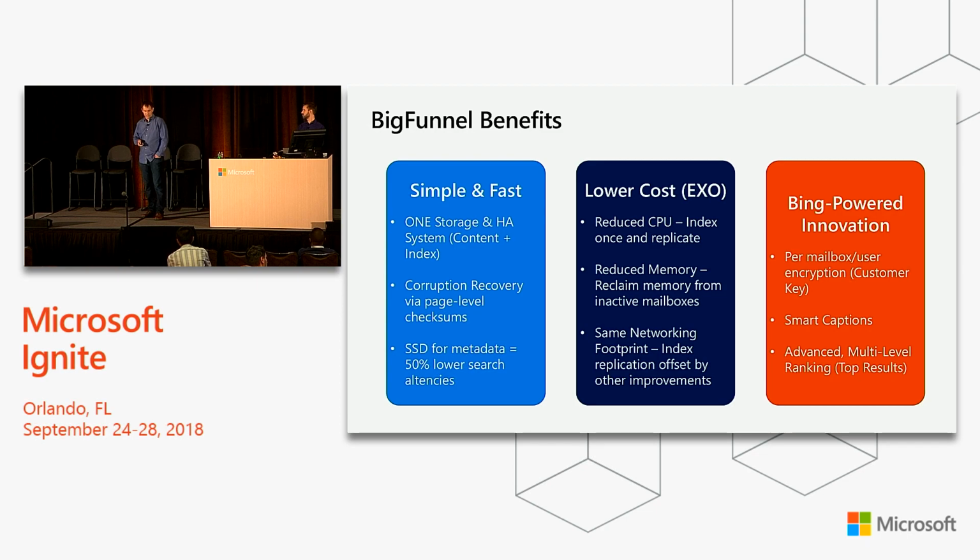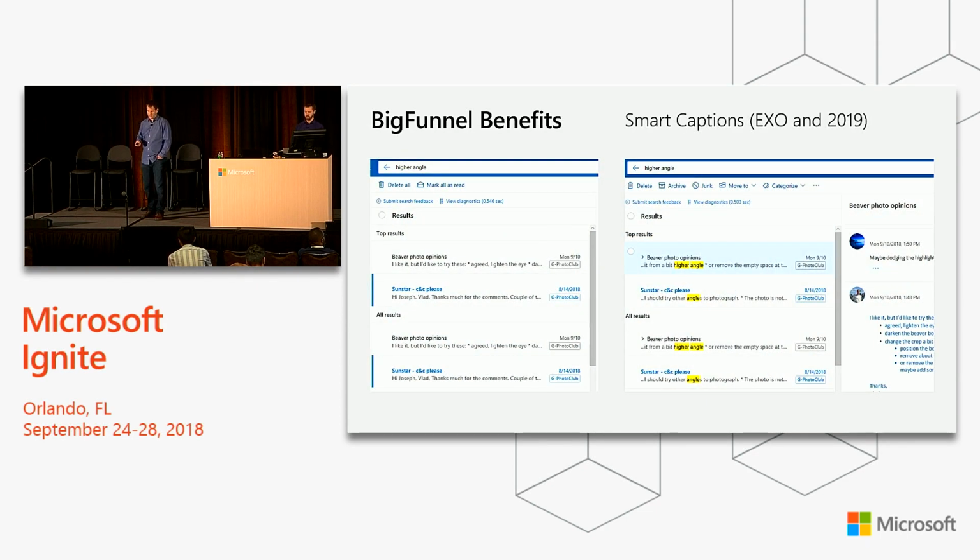The first of those is a feature we call Smart Captions. This is rolled out to most of Exchange Online at this point and is coming on-prem in Exchange 2019. So the idea here: a coworker of mine, Preeti, is part of a photography group, and she remembers that there was an email about shooting from a different angle. So she searches for that. On the left, you see what the old experience would be, where the preview is the first few words of the mail, which may not be the most useful thing to find what you're looking for. On the right, we've highlighted one of the hits of those search terms in the message body, which helps her get to the result that she's looking for faster.